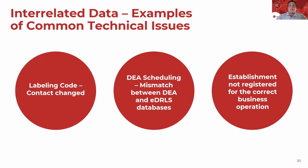There is also DEA scheduling. Sometimes the product receives a DEA schedule, and the company updates their drug listing to reflect that change. The information may not be up to date yet in the EDRLS database, so the technical validation pings back and says there's an error, that this product does not require a DEA schedule, which then holds the label from being posted. You'll then have to follow up with the EDRLS team to see if we can get the update faster. And then you'll end up having to resubmit the SPL again once you get the go-ahead for the label to be posted.